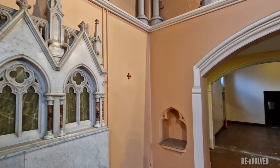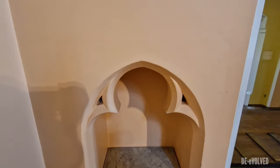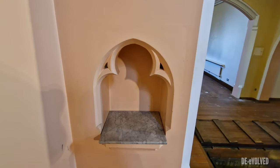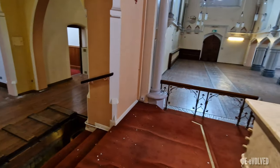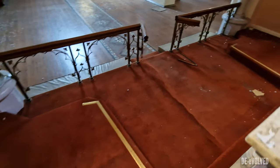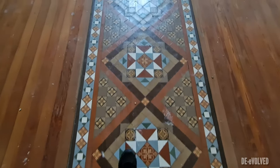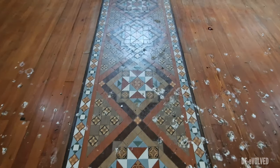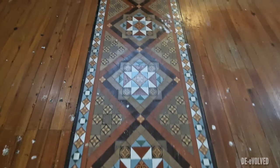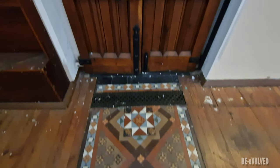Completely abandoned. This might be where they keep the wine and, I don't know, the little biscuits, bits of bread. Circle things, whatever they're called. Excellent. They've got a crypt. I'll come back to that. Look at this. That is the aisle. Kind of mosaic, geosymmetrical patterns leading back out to the exit.